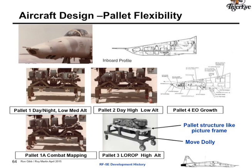Palette 1 with the day, low altitude, medium altitude, and combat mapping. The palette 2 was a high altitude pan and a low altitude pan, so you could go either way. You could either do the mission high altitude or go low altitude. And then the LOROP system. And you look at the LOROP, the palette is just a picture frame.